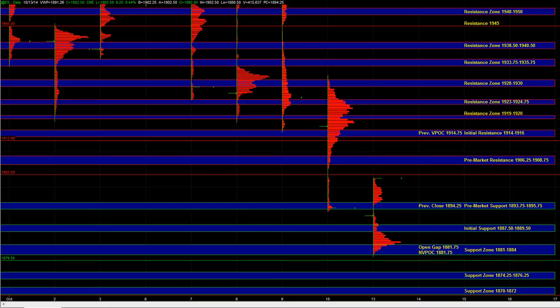So, as discussed in Friday's recap video, we had strong support at the 81.75 area. We have an open gap and a naked VPOC there, and that was an area that was highlighted as a spot where we could get a 20-point bounce. So that idea has already played out in the overnight session.